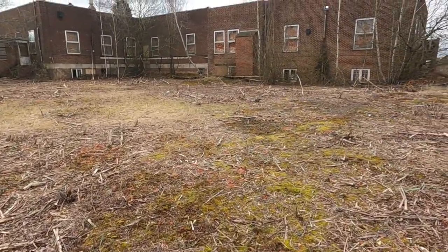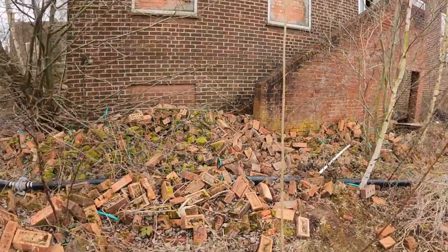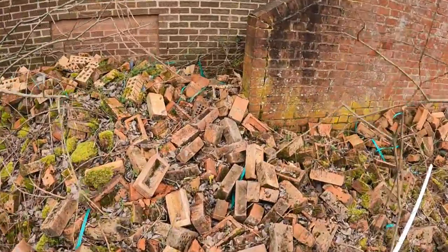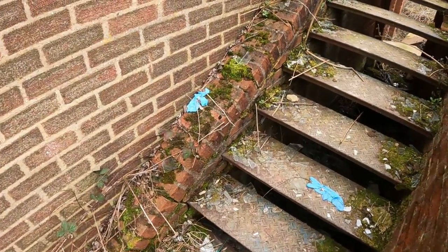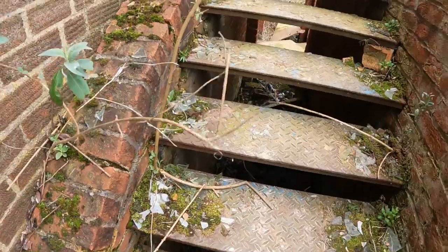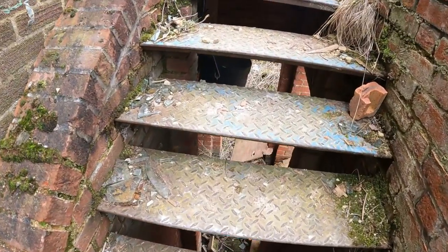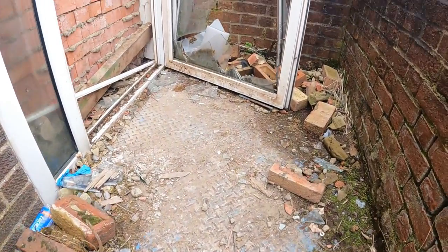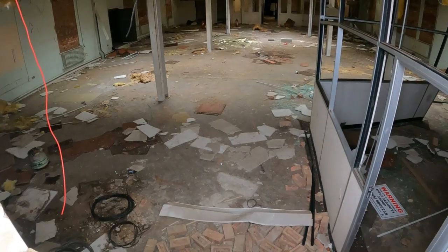Right, this is the first building here. Oh, Ash loves a set of dodgy stairs. No, it's pretty safe, to be honest. Wow.